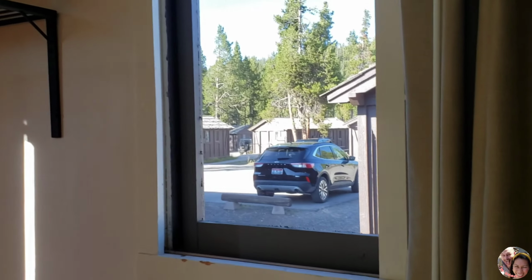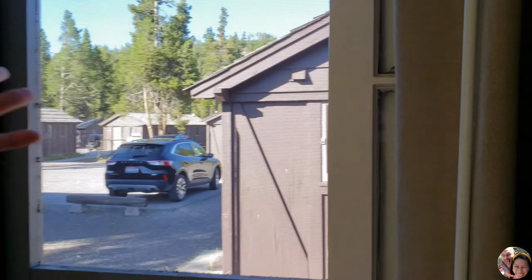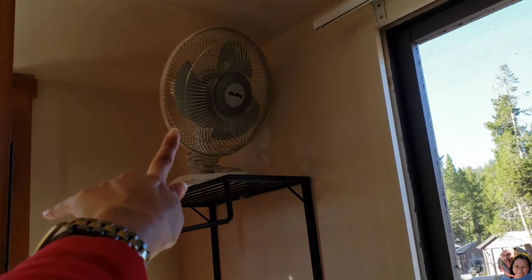That's our bed for tonight. They don't have aircon, but if you want aircon, open the window. And if you're not satisfied with the cool breeze outside, you can have your electric fan. That's it. That's so cool.